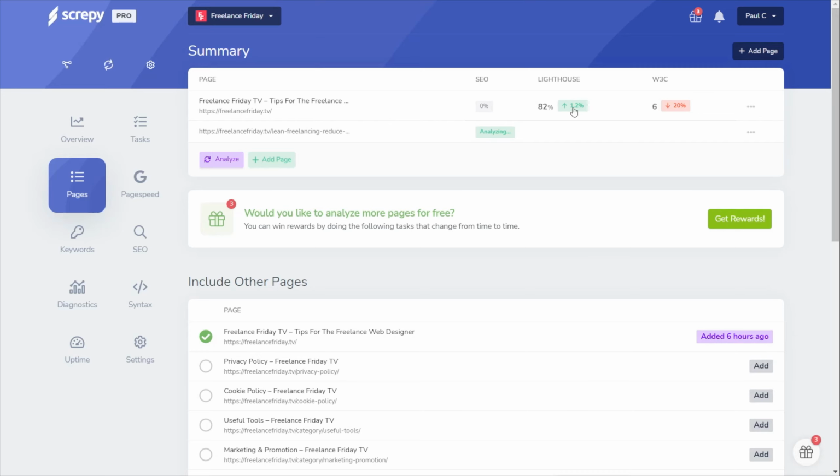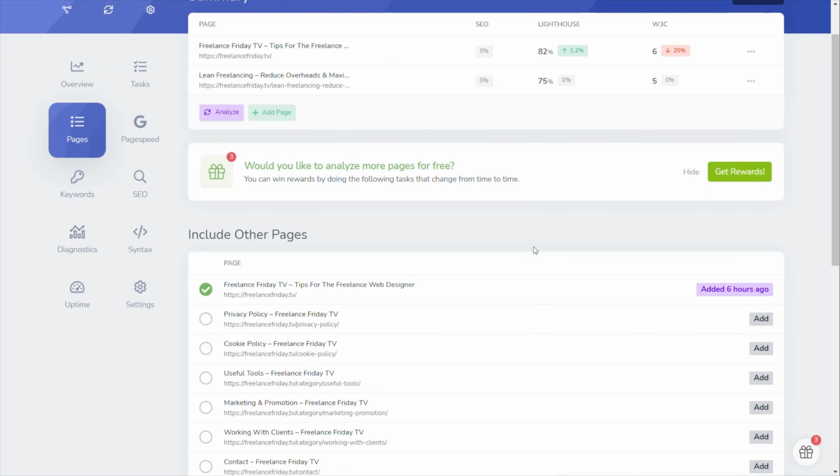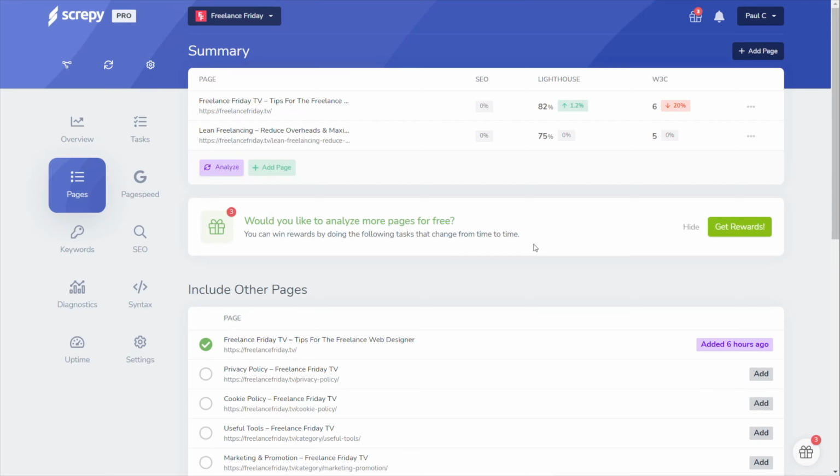It's going to give you a Lighthouse score and your W3C score. And you should find plenty of information inside here to make sure that you can optimize the site and everything that has to go with it. So that's basically what the pages is there for. And this obviously is going to affect your overview, the tasks you have to do, all those kinds of things. So the first thing you should really want to do is come in, add the pages you want to add in for analysis, and then take a look at what needs to be done, your tasks, your overview, and those kinds of things.